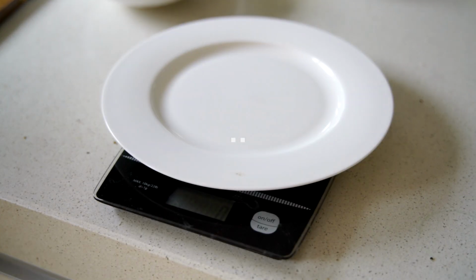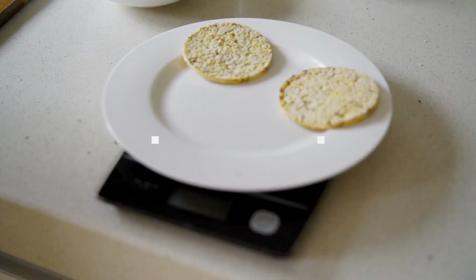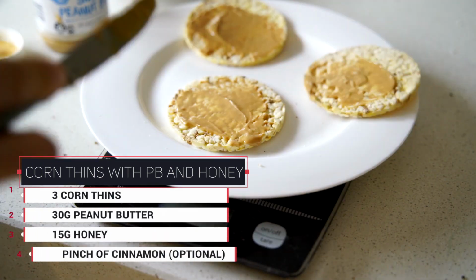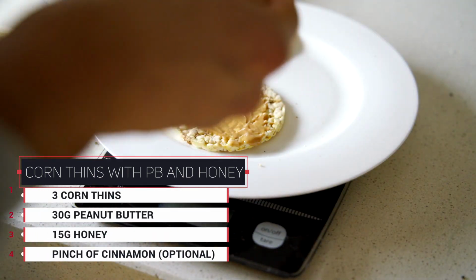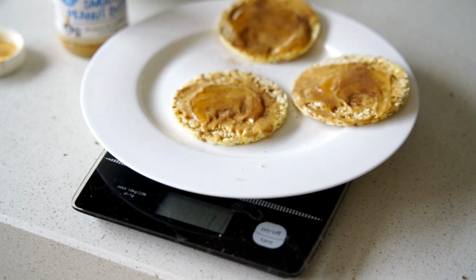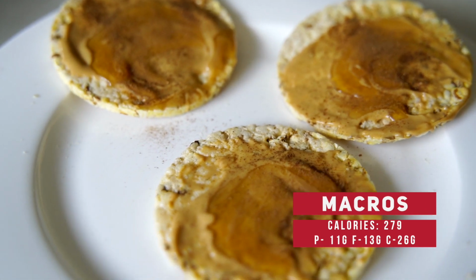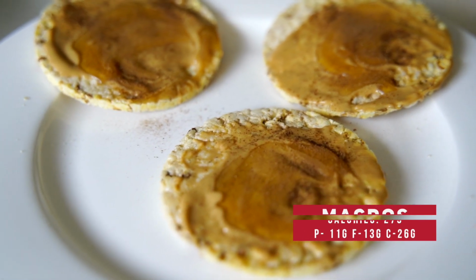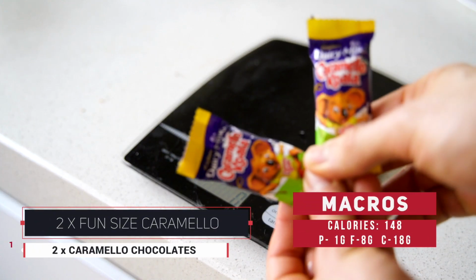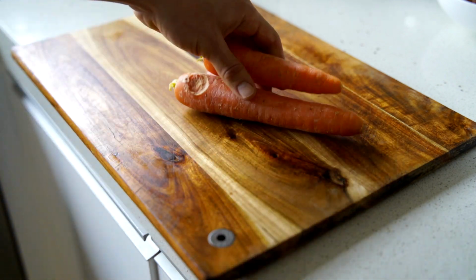So now we're going into the snack options. We've got the corn thins with peanut butter and honey. So I'm putting the corn thins first on the plate, hitting the reset button or the 0 button, and then I just want to add my peanut butter or my honey mix. Snack number 2, cheeky fun-sized Caramellos. Going for number 3, carrots and hummus dips.